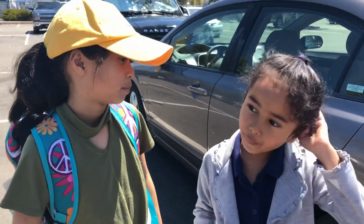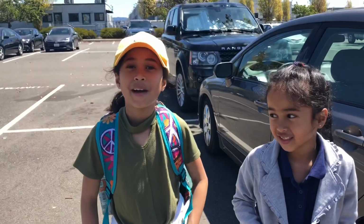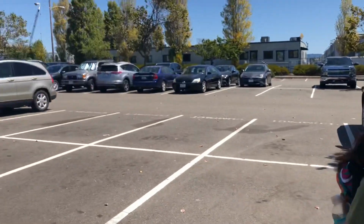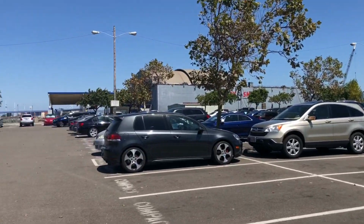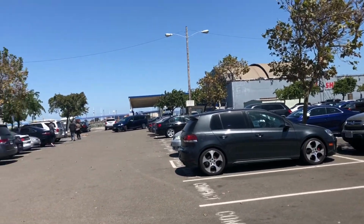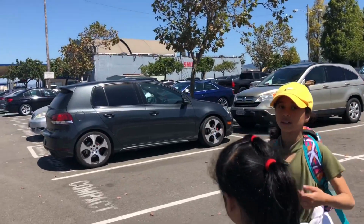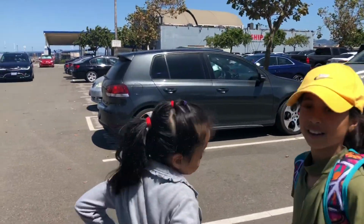Already in the parking lot? And it's the parking lot for the terminal to the ferry. That's a terminal over there. And then here's the parking lot. And then the ferry's gonna be way over there. And we get to ride to San Francisco.